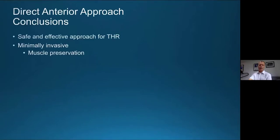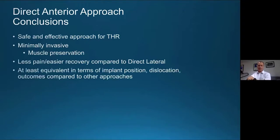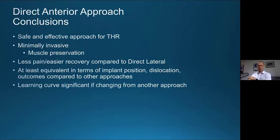So I think it is a safe and effective approach for THR. I think it is minimally invasive, preserves muscle very nicely. I think it is a slightly easier recovery, certainly compared to direct lateral. And I think, of course, it mustn't compromise implant position.